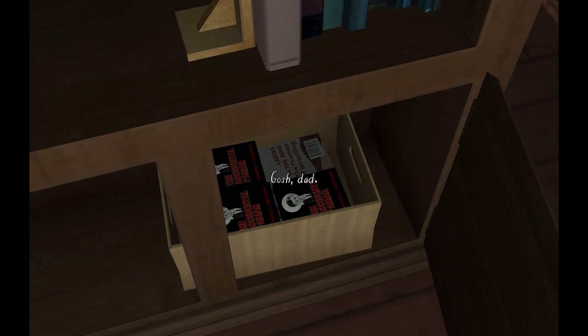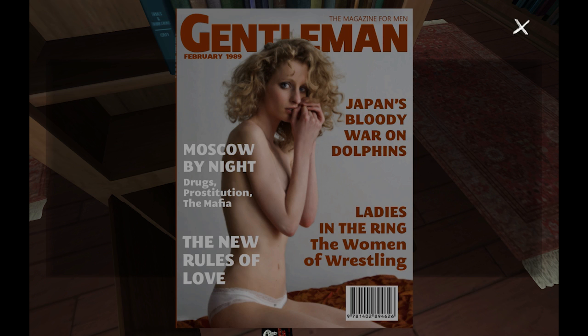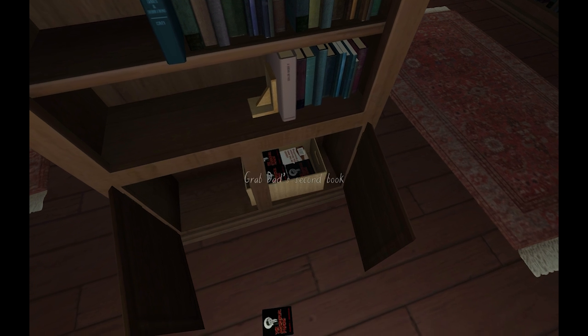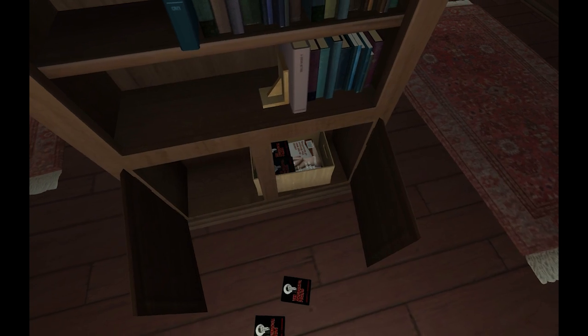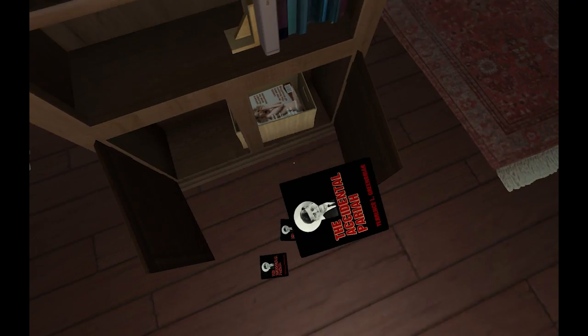What's this? Gosh, Dad. Gentleman. Oh, yeah, the good stuff. Finally. Lady in the ring. Japan's right. Bloody War on Dolphins, the magazine for men. Why is there stuff about Japan and dolphins in a porn magazine? How many porns are under you? Oh, it's one big magazine. How many porns?